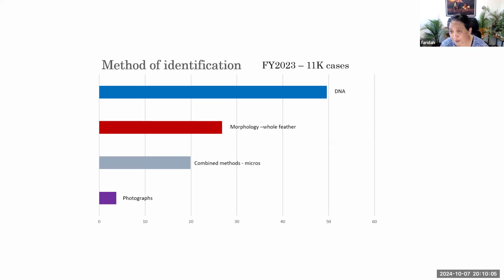And unfortunately, for molecular work, it's important that you do not clean the plane with anything that has bleach, because bleach kills DNA. You can't get DNA out of it. Irradiated stuff will not get DNA successfully either. But we try our very best. That's why all 4 methods are important. And the photographs also, the combined methods and morphology, they all have to work. All 4 methods have to have the same result for us to accept that it is indeed the bird ID.